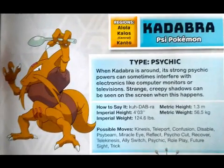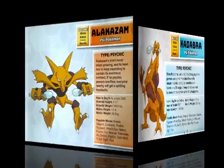Kadabra, the Psy Pokemon, a psychic type. When Kadabra is around, its strong psychic powers can sometimes interfere with electronics like computer monitors or televisions. Strange, creepy shadows can be seen on the screen when this happens.